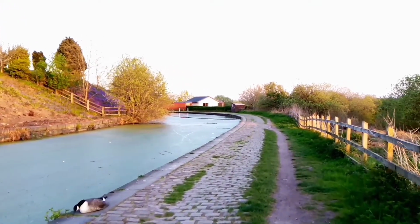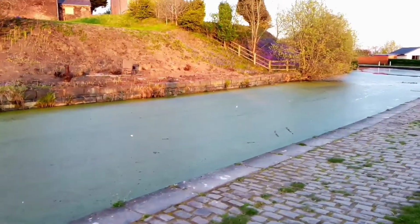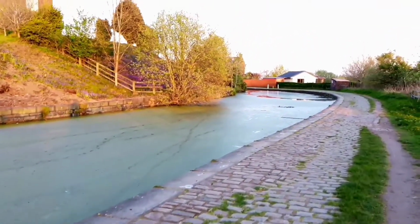It gives you examples of the engineering, and as we see, that stone is much stronger than you might give it credit for, but it's still waterproof and it's still here. It's just the Bury section hasn't been looked after very well.